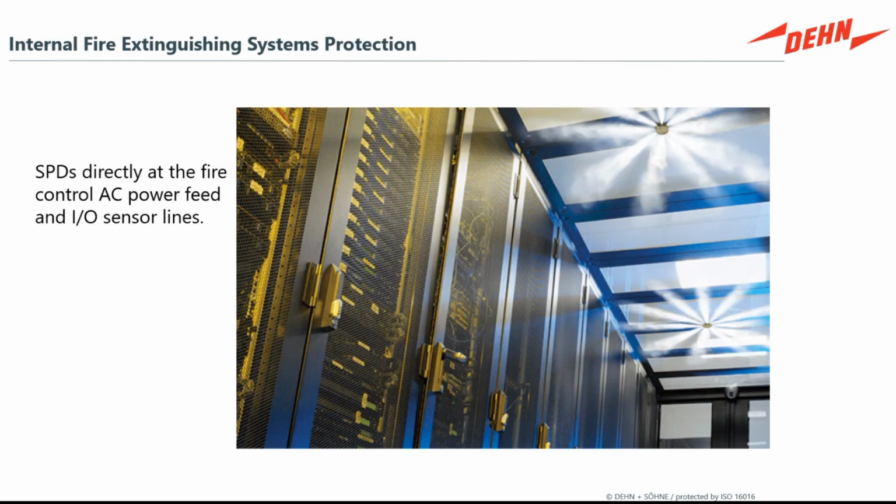The SPDs need to be installed directly at emergency systems. This is right out of the National Electrical Code, NFPA 70, and it's that anything that is considered an emergency or life safety system also has to have surge protection installed directly at those fire and control panels.